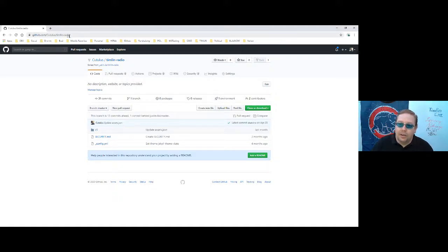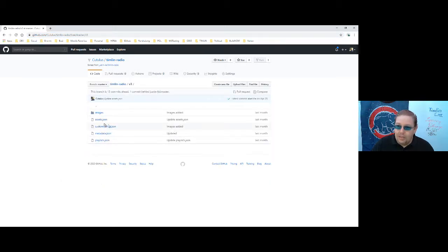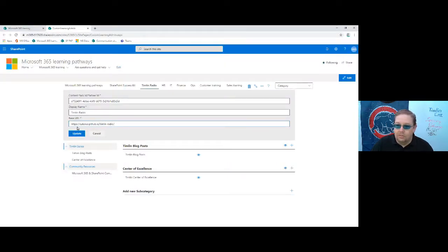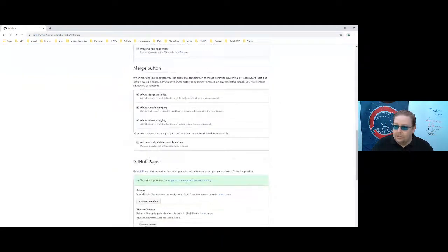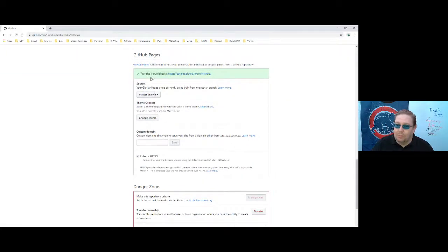So if you wanted to see what it looks like out here on GitHub, you can just find my GitHub repository, go to Timberland Radio, and then you'll be able to traverse through everything here. But if you want to get back to this URL, what you're going to be looking for is you'll go to the settings on your project, and you'll just go down here to your GitHub Pages, and this is where it's actually published when you choose your source. And then this lets anyone be able to grab that information.